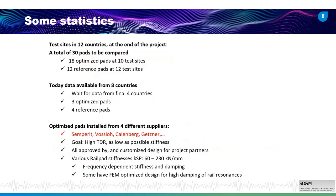into the project. So data means the raw data as it is sampled during the measurements. Because in the project, we apply exactly the same processing for all the countries, because you can imagine if you ask different consultants or measurement teams to measure pass-by noise, you can have differences on that level. So that's why we decided we start from the raw data and we apply the same processing for all the countries. So we wait now for the final 4 countries to add 3 optimized pads and 4 reference pads.